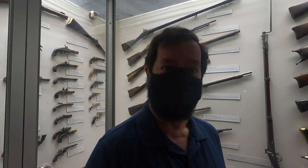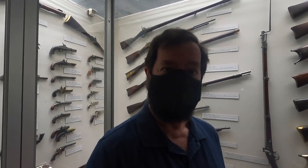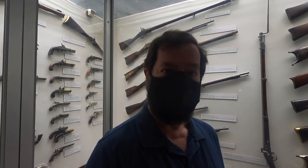Now this is a gun collection I'd like to have. I'm very impressed by all these weapons. They really span a time period, and I always find old arms fascinating to look at.